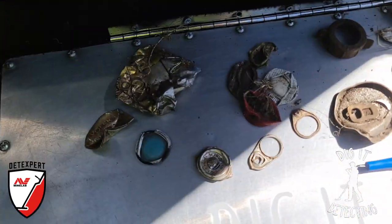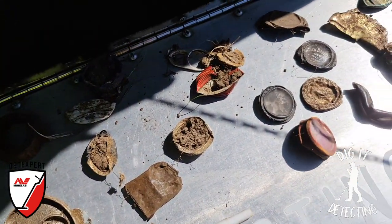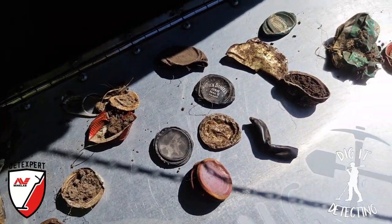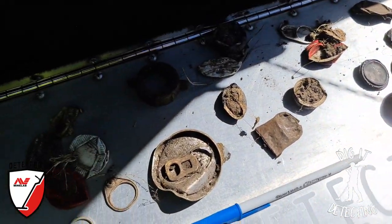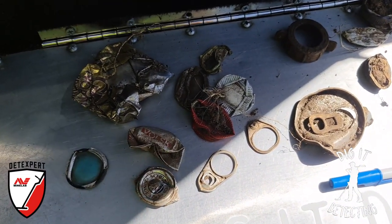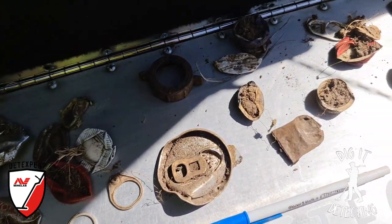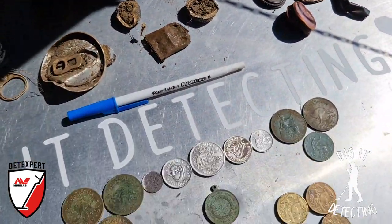It's just nice to see all the trash and the treasure laid out together, because I think that's really important. I always like to show the trashy items that I'm digging to be able to get the coins, to get the treasure. As you can see, a lot of it is just bottle tops and cans, all those higher signals that I'm hunting. So anyway, down to the treasure.